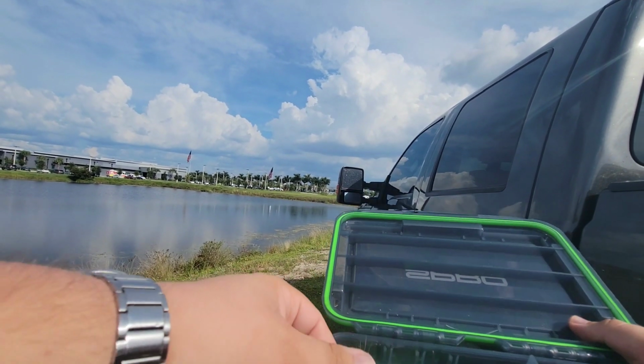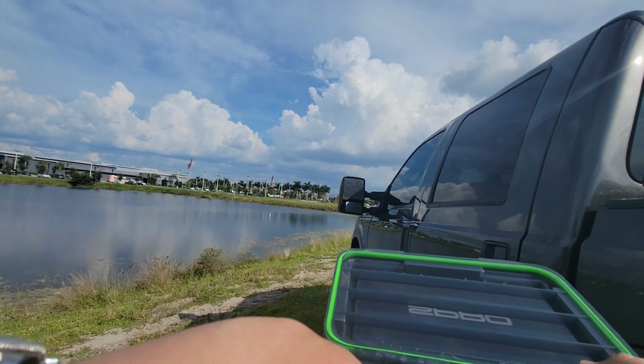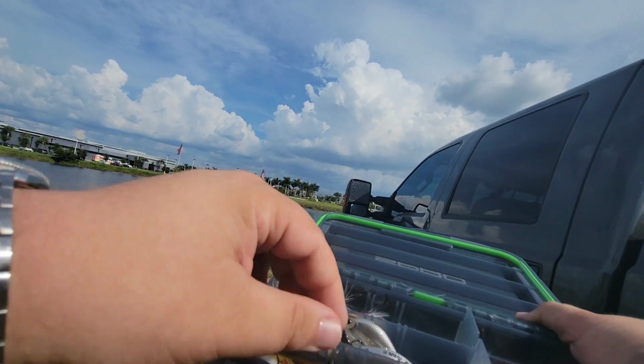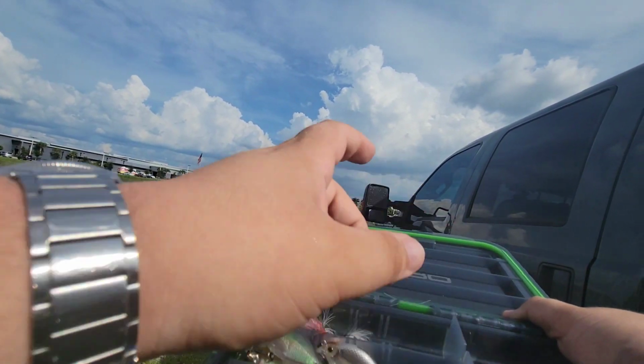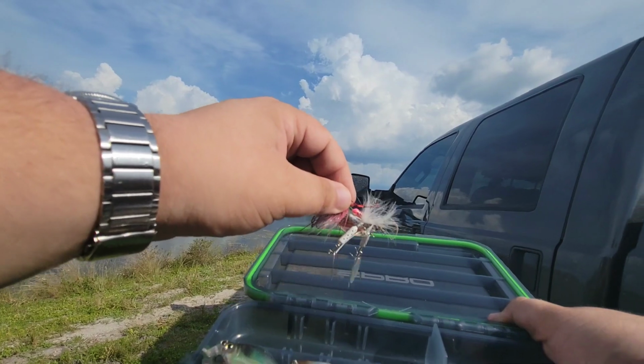In the micro box, we got a bunch of these little Yo-Zuri crankbaits, some rooster tails, some good old-fashioned little miniature Rapalas. These little Savage Gear mullets do really well in murkier water, but today we'll be using one of these guys.